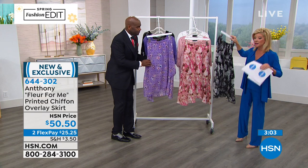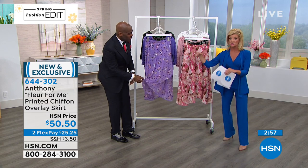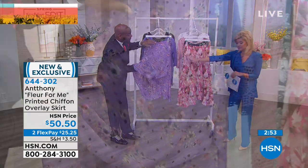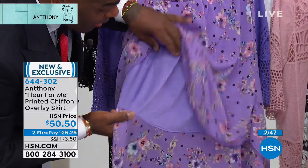It looks like it was custom made for you. When you see that on the girls, you'll see. This is that high-end couture tailoring, those details that you don't expect to find at $50.50, let alone. I mean, look at the lining. The full lining that's been placed.